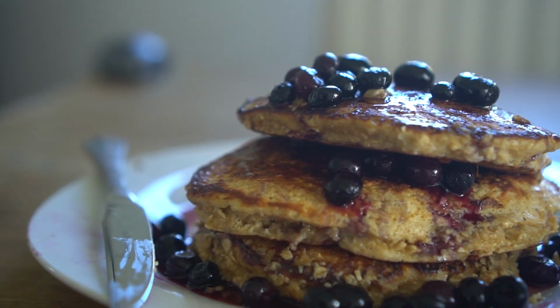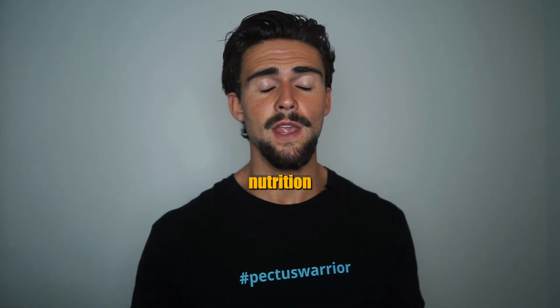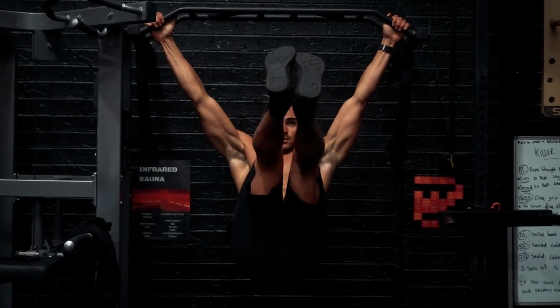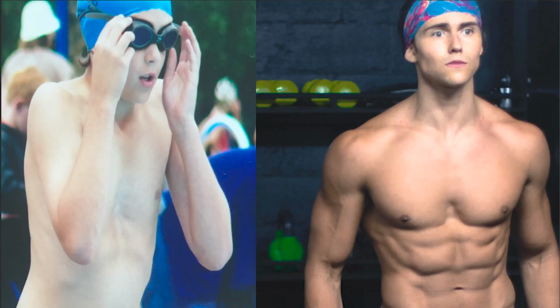Nutrition is an extremely important variable for fixing pectus because without adequate nutrition, you are not going to be able to build a lean muscular physique, which is the cornerstone of fixing pectus without surgery. Nutrition can be complex, so I've broken it down into the most important elements.